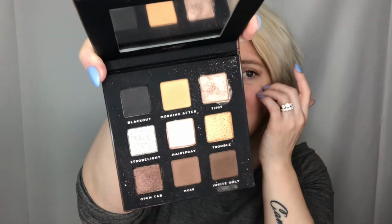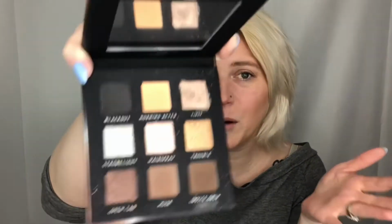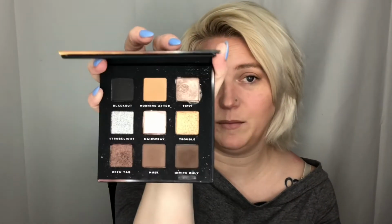forever. You use these looks for date nights, proms, weddings, celebration parties. They're just such classic colors. You'll always want a palette like this. So I really did like this palette, especially the brown smoky eye look I did. I really liked that look. But yeah, this is definitely my favorite palette. So out of all these palettes, After Party is my favorite.